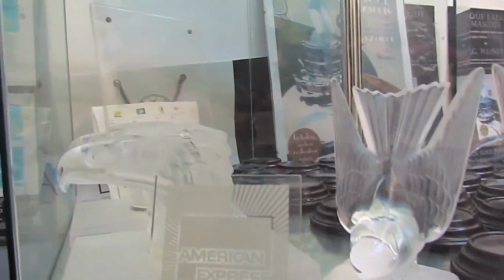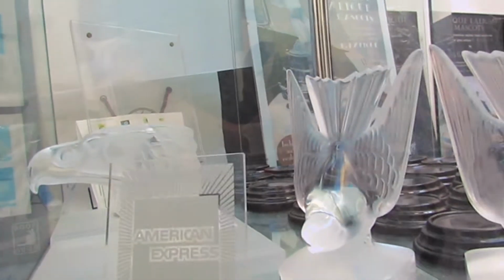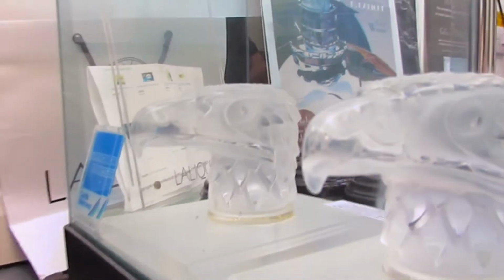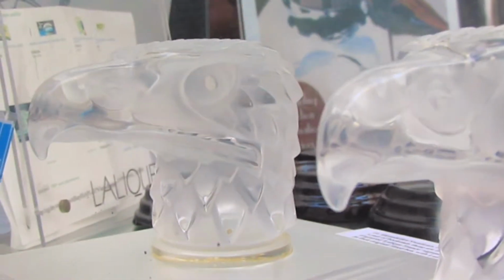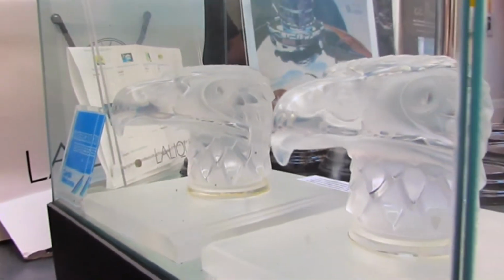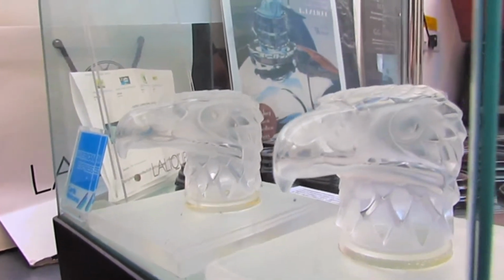and also desk ornaments. Again, we have a pair of bookends, which are the Tête d'Aigle, the eagles, on very large glass stands, bases, which aren't integral. They are fixed afterwards, after manufacture. On the sides, you won't be able to see, but they have the engraved signature Lalique on the sides of the bases.